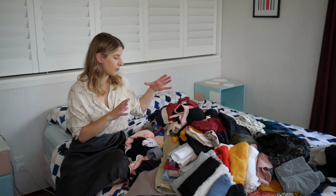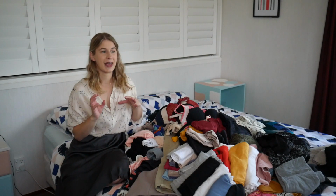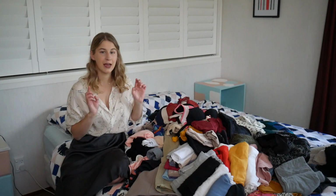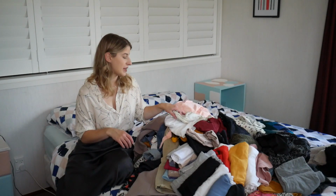I'm uncovering some of my underwear. I'm not going to show this on camera, but I know that there is actually quite a lot of bras and undies in particular that I don't like or don't fit me very well, so I won't show it, but I am going to just quickly go through those. Alright, I managed to get rid of 5 things from in there.